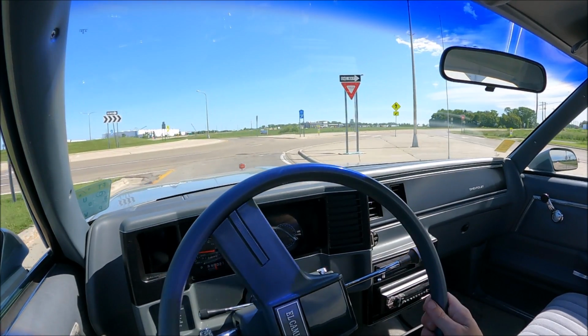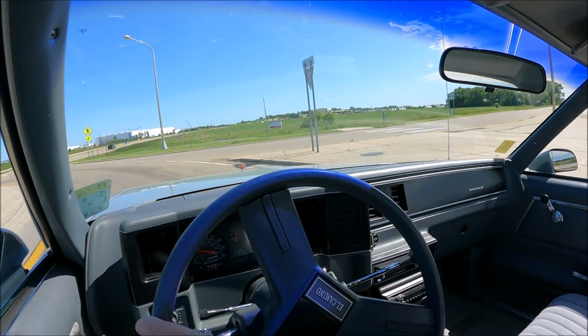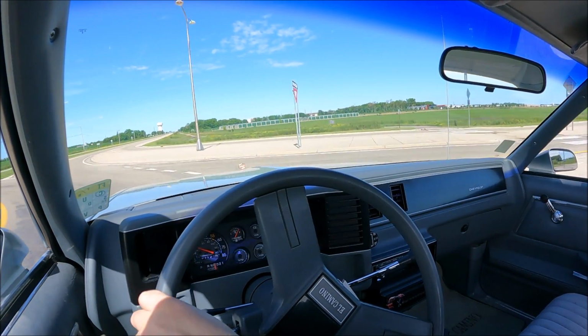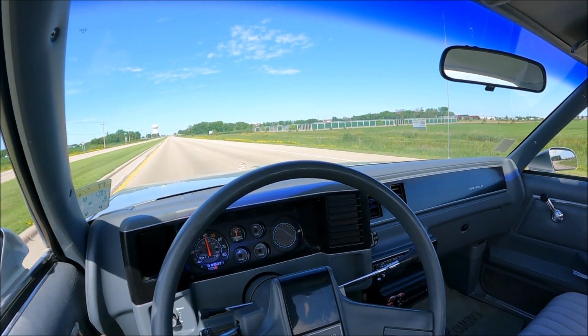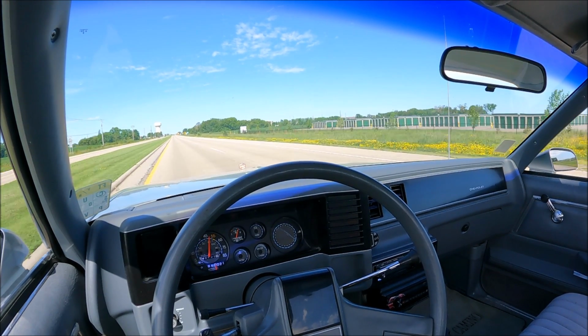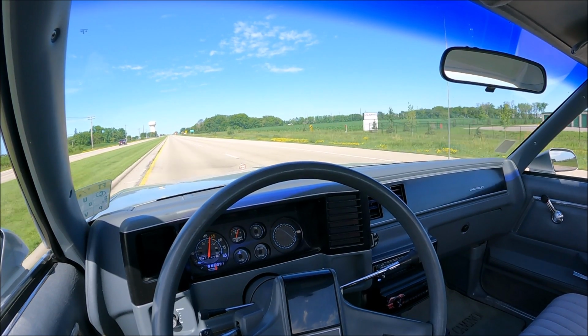Power brakes, power steering. Easy to steer. Just the right amount of lean in the corners. Smooth acceleration from this El Camino. Very nice car. Take a look at all the pictures of this El Camino at uniqueclassiccars.com.